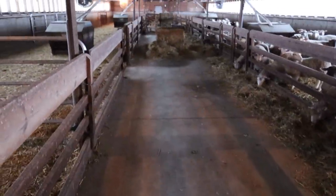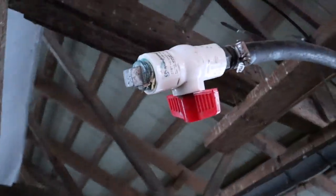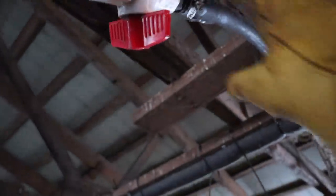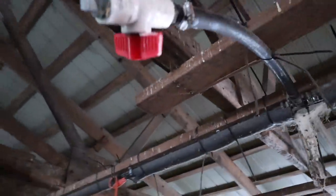All right, see if this works. Look at that nice dry barn. Golden. You can see, no leaks. I'm assuming this is thawed. Yep. Awesome.